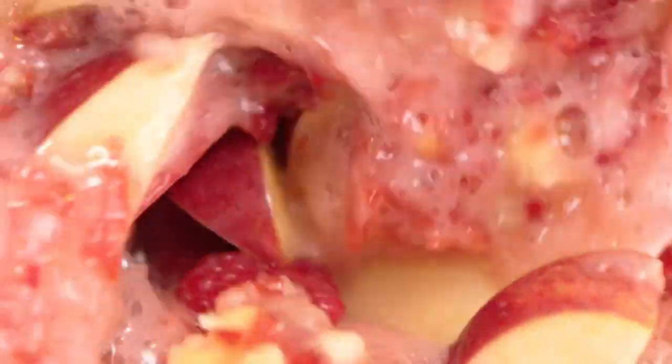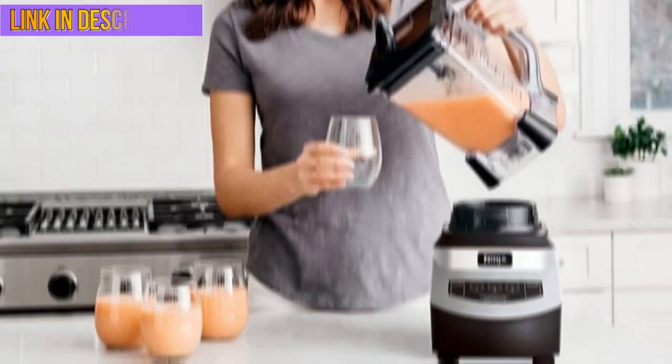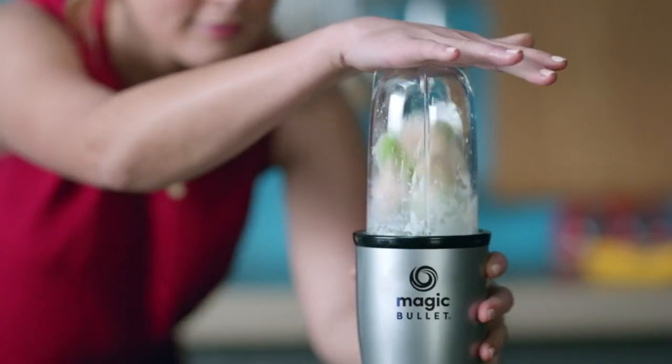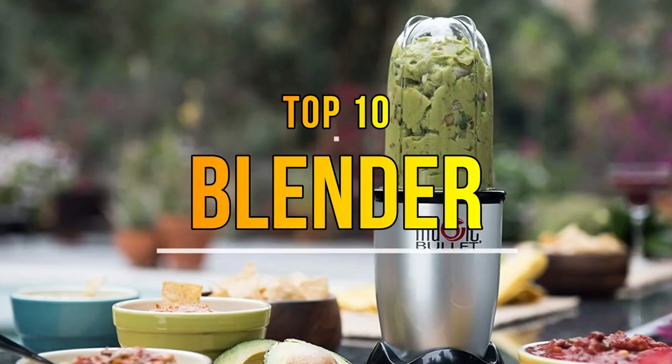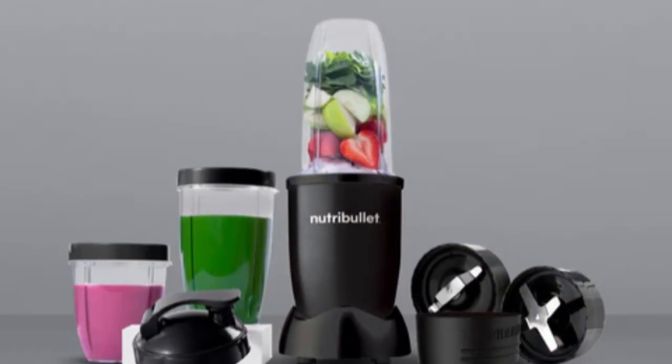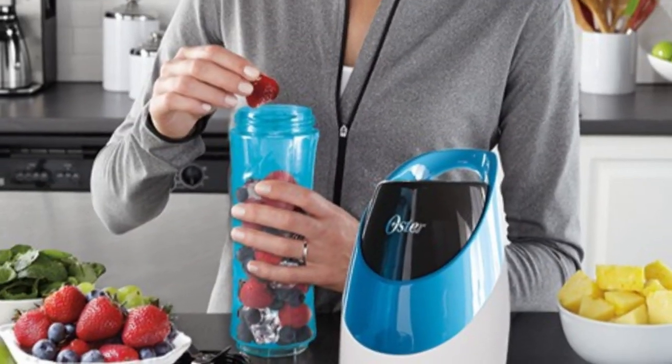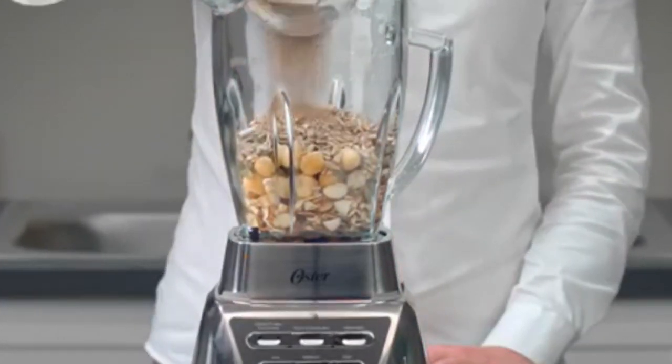Hello, culinary aficionados. Ever dreamt of sipping a smoothie so sublime it feels like a five-star chef blended it just for you? Hold on to your hats, because we're unveiling the top 10 blenders that'll bring that dream to your very kitchen. Stick around until the end, as we've saved the ultimate blender, a real game changer, for last.